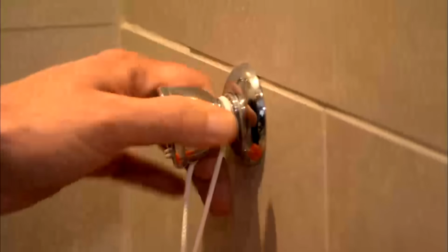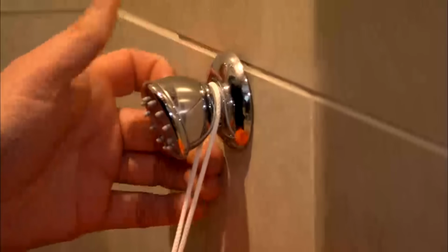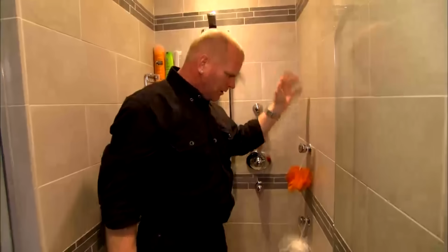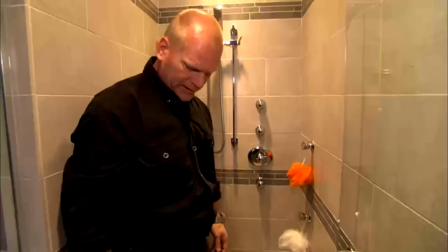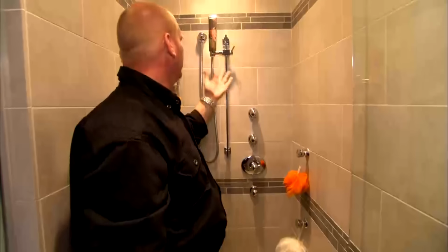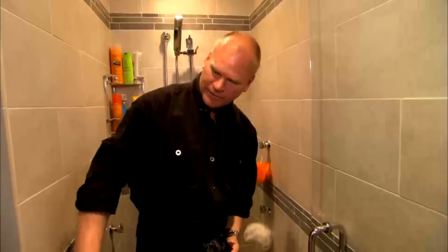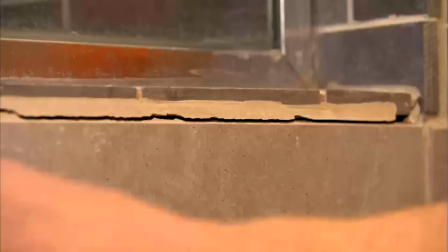We don't want loose pipes like this. We want the holes filled in behind it, which they're not. If water can blast on me, it hits back on the wall, it drips down, it goes in the hole. Where the hell's it leaking from? I don't know. 1, 2, 3, 4, 5, 6, 7, 8, 9, 10 places maybe. 11.